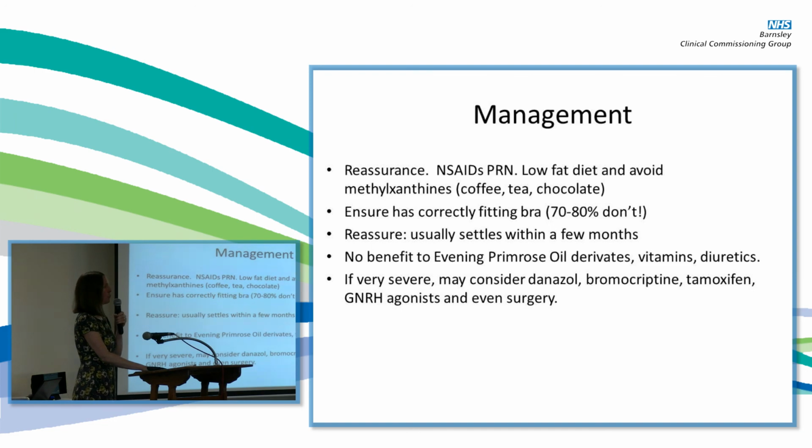I often suggest as well trying to avoid bras with wires, because often it's that lateral part of the breast that's tender, and wires just press in that area and don't let things settle down. I don't recommend evening primrose oil. Some women swear by it, and that's fine, but it's not something that I would tend to recommend.